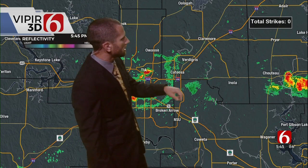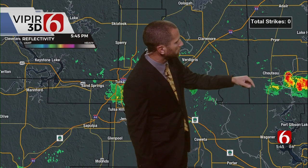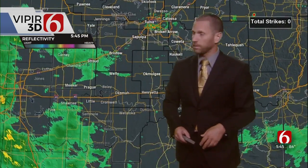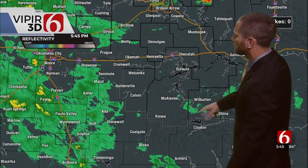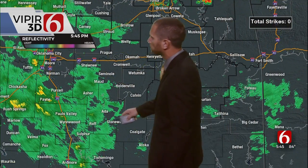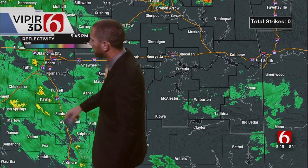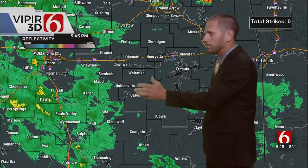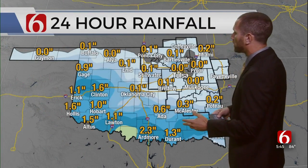And then as we look out to the east, south of Pryor, east of Choteau, we do have a pretty good downpour there as well. That'll be drifting eastward. Likely it'll fall apart here within the next 30 minutes as well. Further to the south, just some scattered light showers and then more widespread basically from Oklahoma City down through Chickasha, Wynnewood, Pauls Valley, and Purcell. Once again, moving east. We'll deal with these off and on throughout the evening, and rainfall totals have been real hit and miss as well.